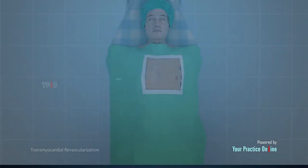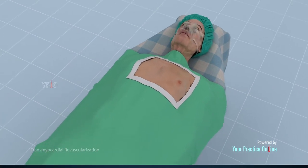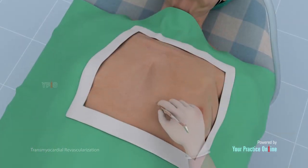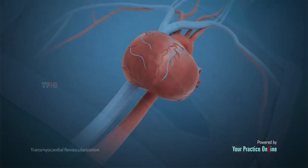Surgical procedure. The transmyocardial revascularization procedure takes about 60 to 90 minutes and involves the following steps. You will lie on your back on the operating table and anesthesia is administered. Once the anesthesia takes effect, a small incision is made on the left side of the chest in between the ribs. The ribs are spread along one side to access the heart.